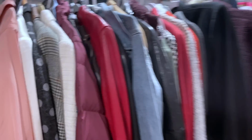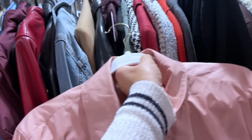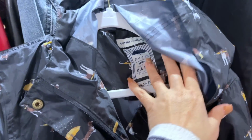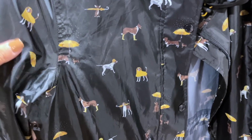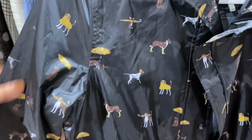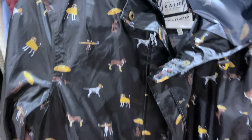From that same haul, I sold this adorable, not this, this is a Bonobos. This hasn't sold yet, I just listed that. I sold this adorable Jules rain jacket. I knew the second I saw this that somebody would love it. This is typically a brand that people who ride horses buy, but it has dogs with umbrellas, and I'm such a dog person. I thought this was adorable. It was $8.99 and then 20% off.